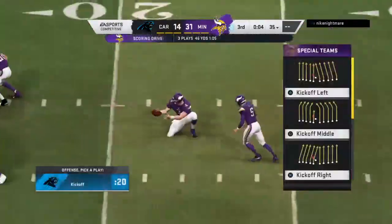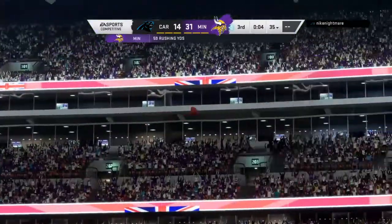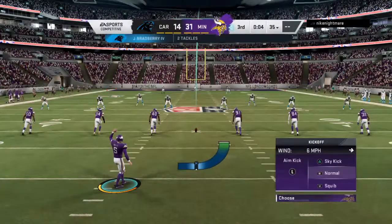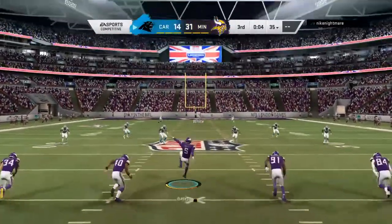Extra point up and good by Bailey. And that'll make this a 3-score game now. The lead moves to 17. Bailey now to kick it away after the touchdown.